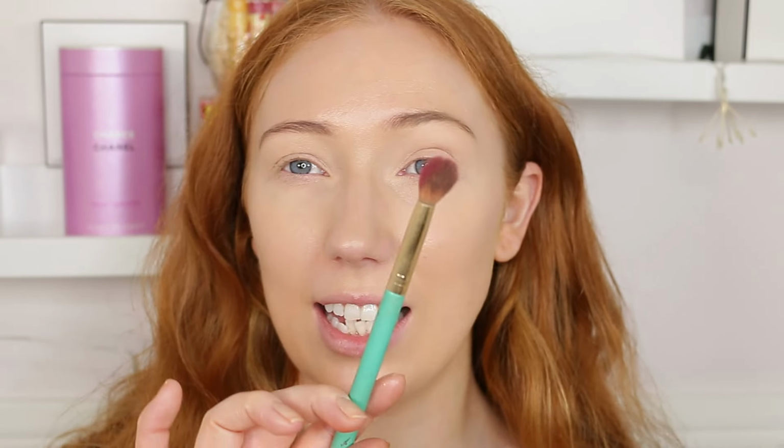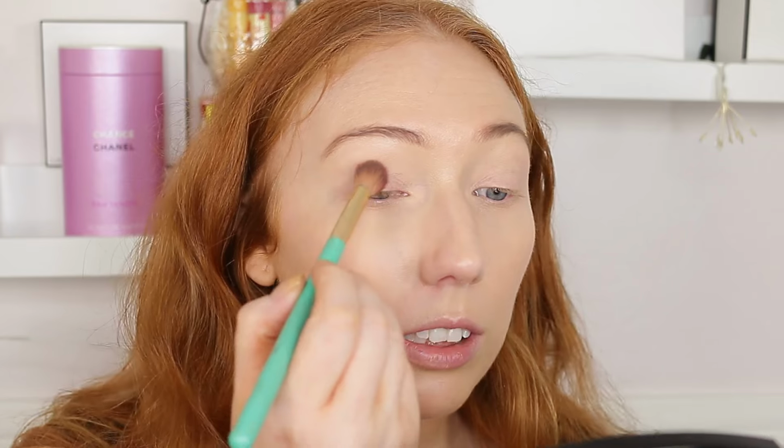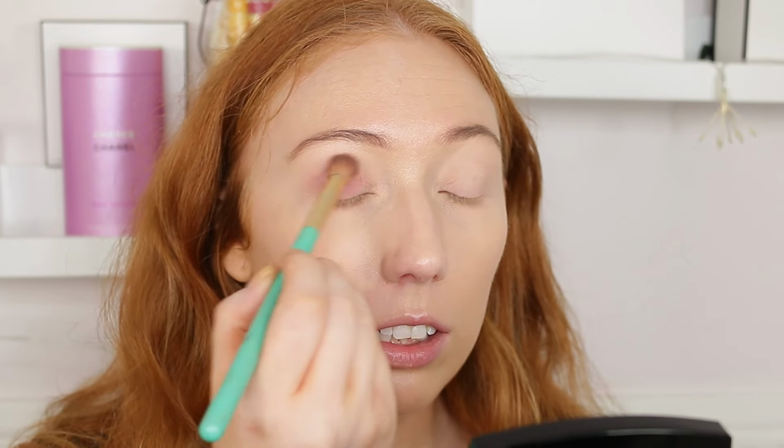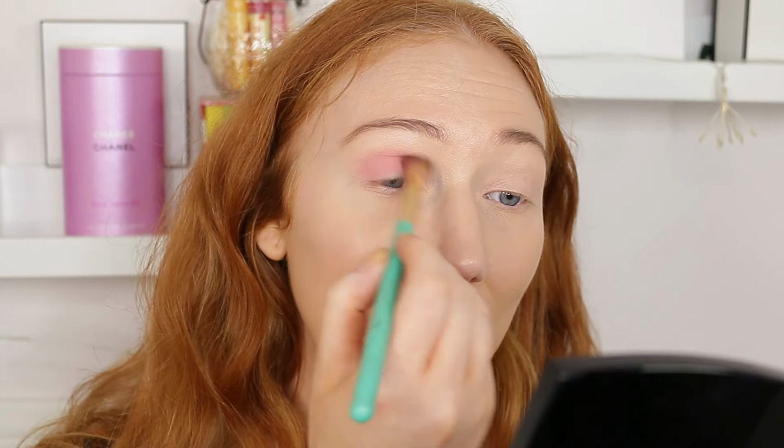So I'm just going to take a little bit on here so you can see that there is pink on there. And I'm just going to pop this in the crease. Oh, okay. So this pigmentation is a lot. So there is a lot there.